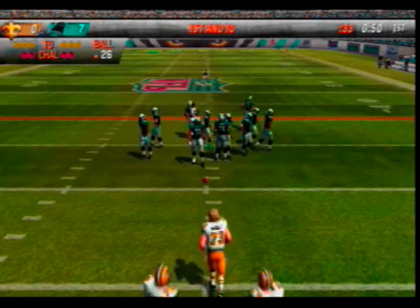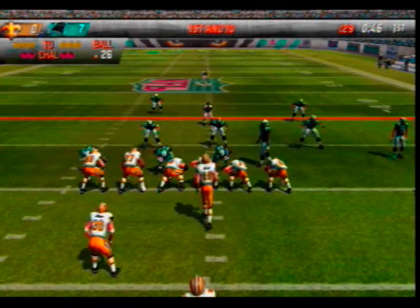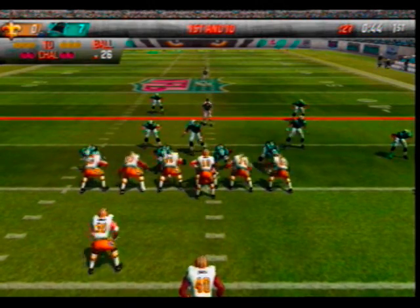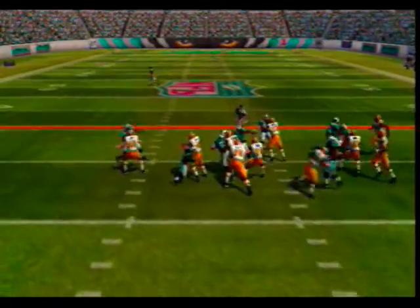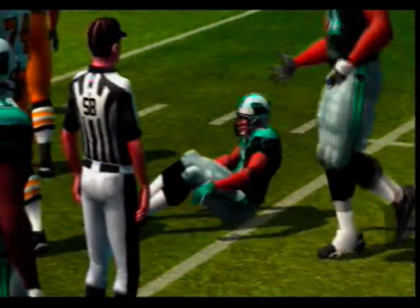First and 10. Ball on the 26-yard line. Carolina lines up in a 4-3. He hands it off. They're going to spot this one at the 30. This team's always trying to get a good mix of run and pass plays.